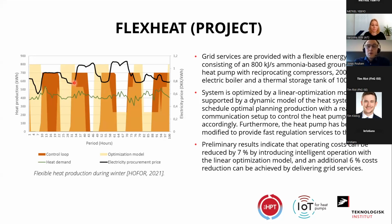And then just to put some numbers on it, the conclusion in this project was that if they use this more sophisticated, intelligent control, they could reduce the cost by 7%. And if they provided these grid services, an additional 6% cost reduction was seen. So I think it's a good example of how a larger company can give a good input to the energy system and also save money.